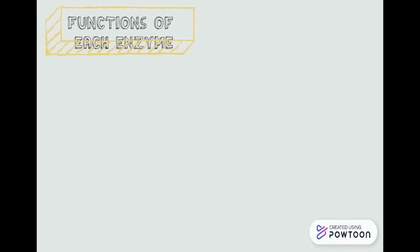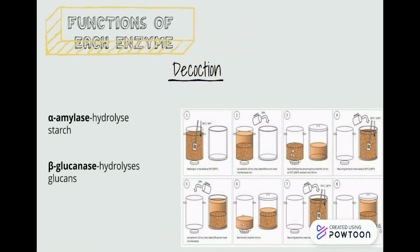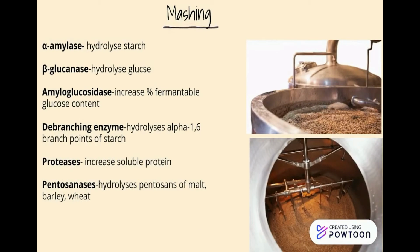The enzymes used in decoction are alpha amylase and beta glucanase, which are used for the hydrolysis of starch and glucans respectively, amplifying the malt in beer. Next step involves mashing, that essentially serves the purpose of mixing proper proportions of grains, increasing availability of starch for effective enzyme action, collectively converting the starches into fermentable sugars.